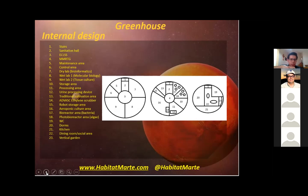This facility would be able to fit in the cargo area of the SpaceX Starship rocket, so it can be taken to Mars in the future.